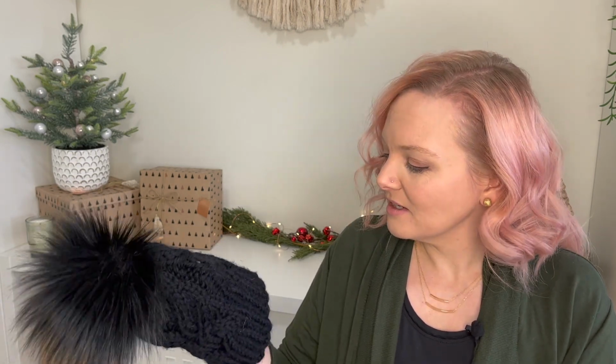I would have to go back and look at my notes, which I probably didn't write anything down. I don't remember why it didn't fit. I think I just needed to add another repeat. Maybe the yarn I used was too thick. And this is Rowan Big Wool that I used for this. But I love the pattern.